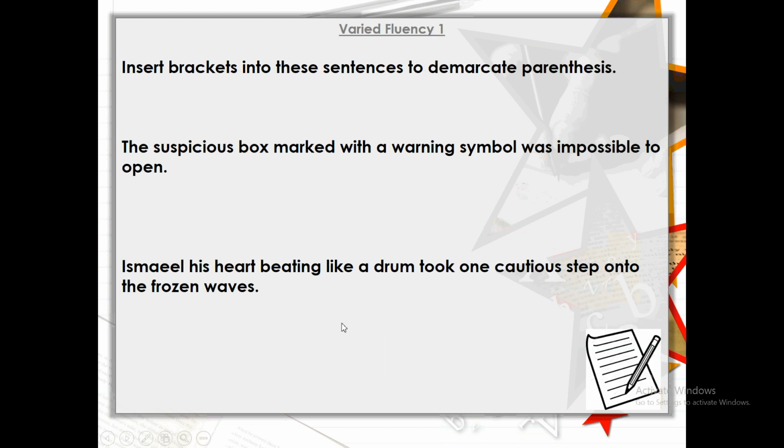Okay, so now we're going to focus more on the bracket. So what I want you to do, you're going to do some writing in your books here. I want you to copy these sentences out and then insert the brackets into the sentences that make parentheses. So you've got the first sentence here: the suspicious box marked with a warning symbol was impossible to open. You need to insert brackets into the sentence around where the parenthesis would be. It's missed out the brackets in the sentence, but they need to be added back in.